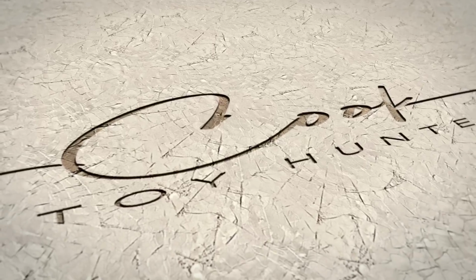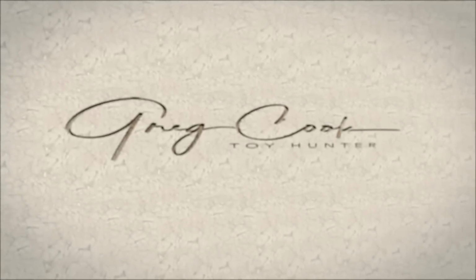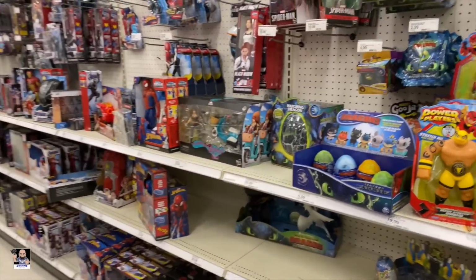That's right, I'm out doing a toy hunt. I'm starting things off at Target, so let's head inside, see what we can find. All right, let's head over and see what we can find.